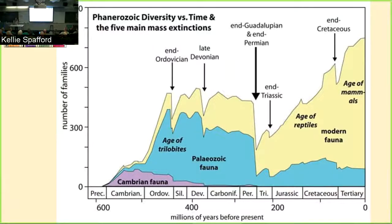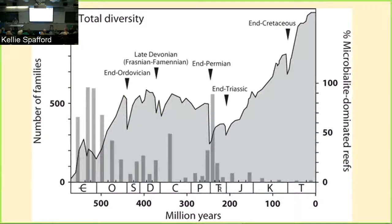But interestingly, during these times of biotic crises in the animal world, the microbe world really has a great time. So the microbes in reefs are demonstrated by these scale bars here. And during low times in the animal life, you see a resurgence in the reef building capabilities of microbes through geologic time. So now we have a lot of animal life, very few microbes building reefs. And why this is, is not necessarily known right now. We're working on it. That's sort of the thrust of my research.